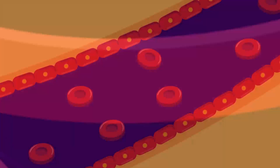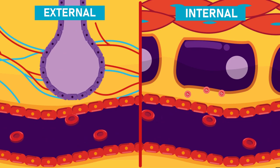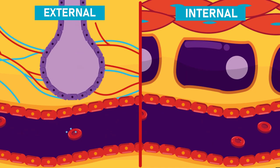Internal respiration. Internal respiration is the exchange of gases between blood and body tissues. It occurs in metabolizing tissues. Like external respiration, internal respiration also happens as simple diffusion because of a partial pressure gradient. However, the partial pressure gradient is the opposite of the gradient in the respiratory membrane.